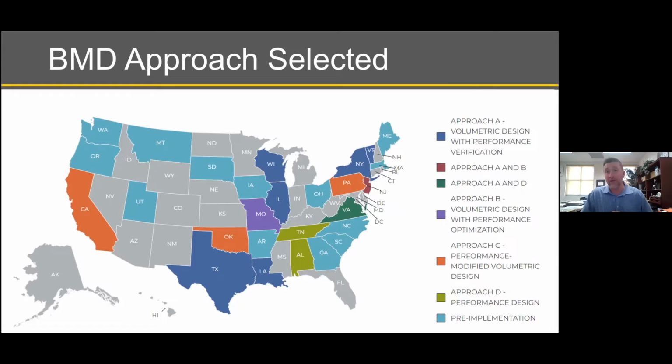So I made sure that I put the most recent version of this up here. But we can see a couple different things that are going on here. The states in this darkish purple are the ones using Balanced Mixed Design Approach A. That's the volumetric design with performance verification. This is the comfortable one, right? So there's a handful of states that have decided that's the way they want to move into Balanced Mixed Design, at least initially, and see how things go there.